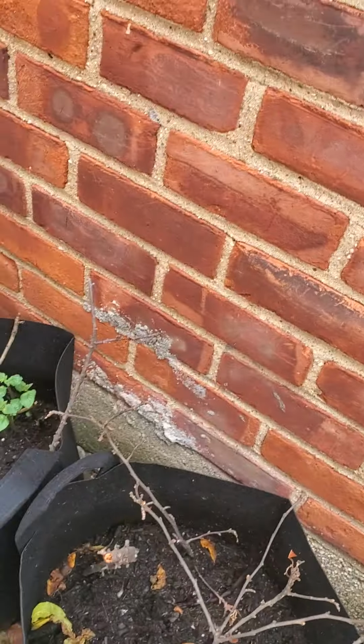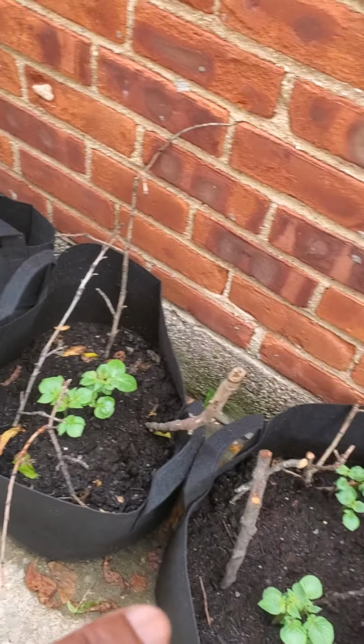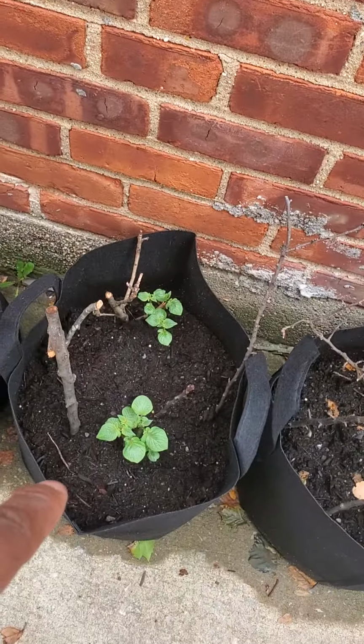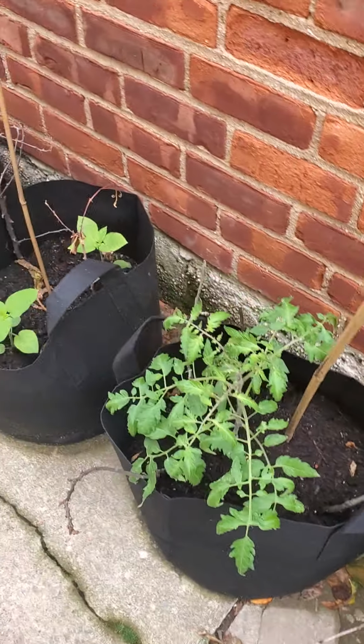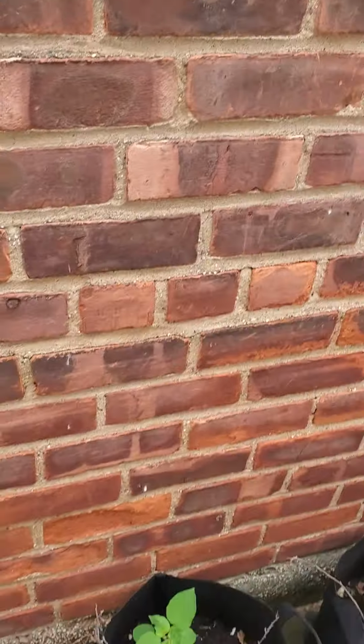This is potatoes, didn't come up yet. These two potatoes did sprout already. This is an Idaho. This is a Red Rustic, and this is supposed to be a golden, but it didn't sprout. The golden didn't sprout yet. Two more tomatoes and two more ground cherries. Let's just take a look at the front, and that'll be all.